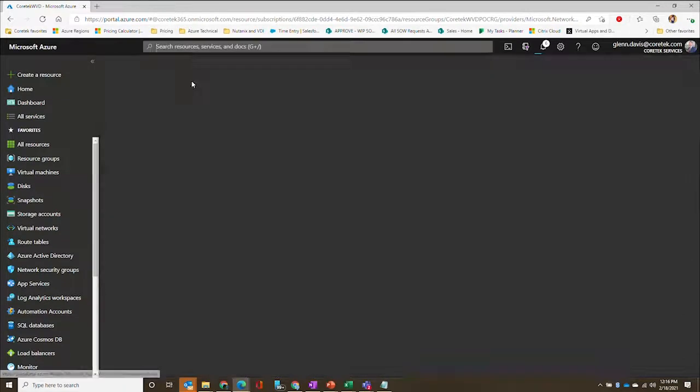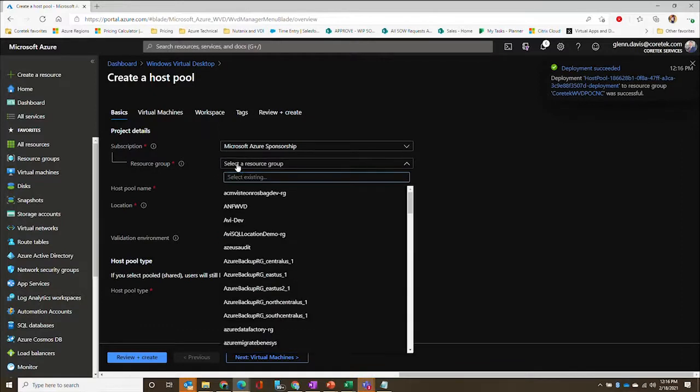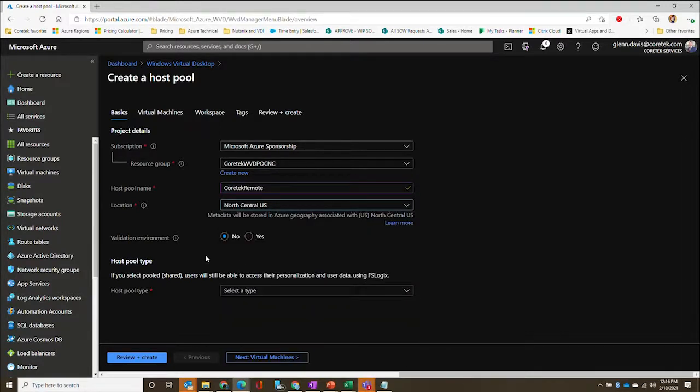So you can search in the top bar for the Windows Virtual Desktop Azure blade, and you can go to the create a host pool wizard. Here it's going to ask you for specific pieces of information. You can either create a new resource group or select an existing one. You're going to name your host pool, and you're going to select your region. I know my VNet is in North Central, so I'm going to place it there.